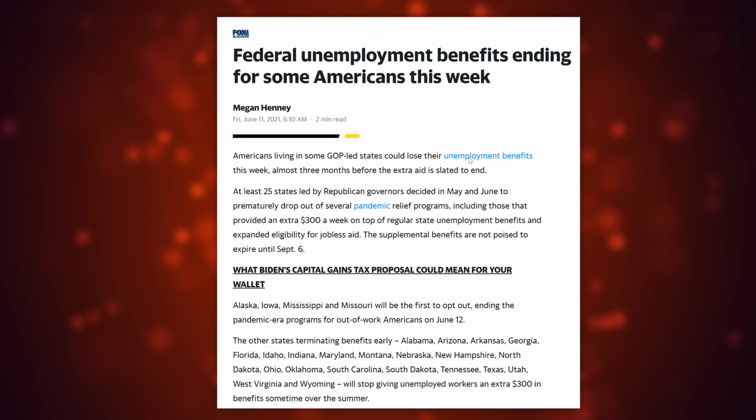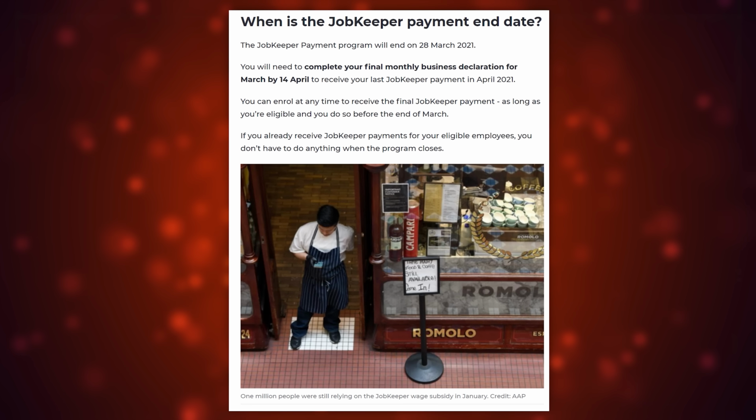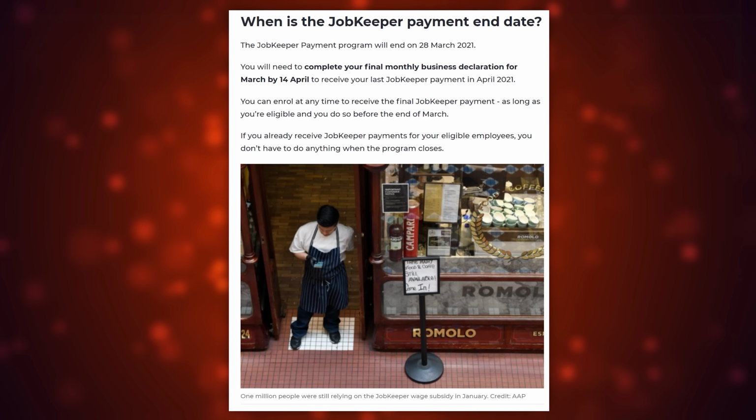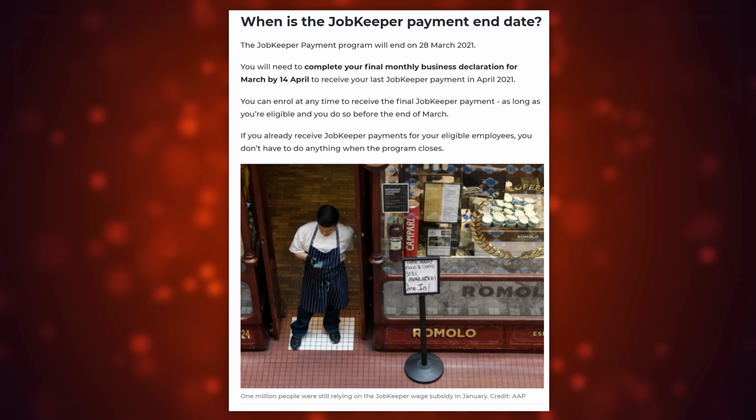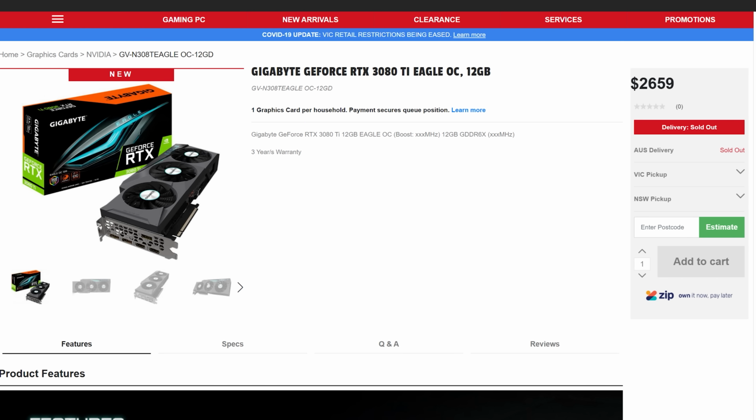Let me explain. This all boils down ultimately to one big factor, and that is cheap money. We're starting to see the governments are starting to not hand out as much free money as they were before, at least not in Australia. And so when cheap money starts to become less available, well, high prices start to abate. And that is exactly what we're starting to see now.